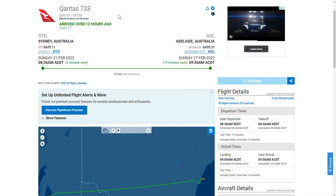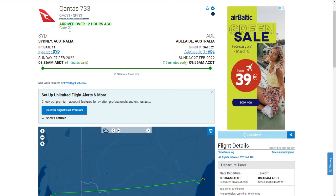Well, here we are in FlightAware and we're looking at Qantas 733. And there's the designator. If you put that into FlightAware, it will come up with this page. This particular flight arrived over 12 hours ago at gate 21 in Adelaide. And it left gate 11. Well, we'll have a look in a moment to see where gate 11 is located.